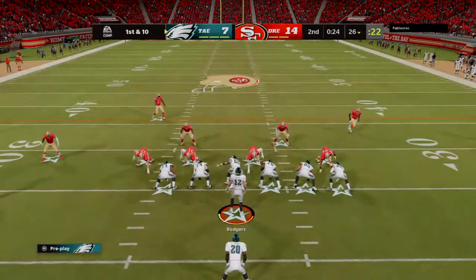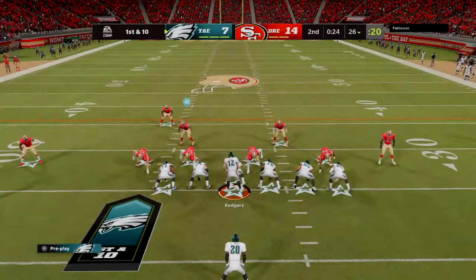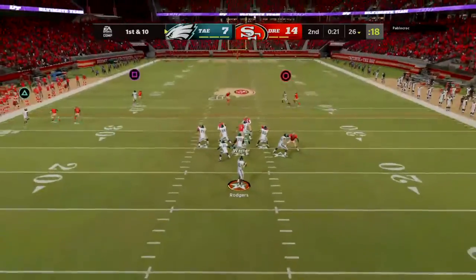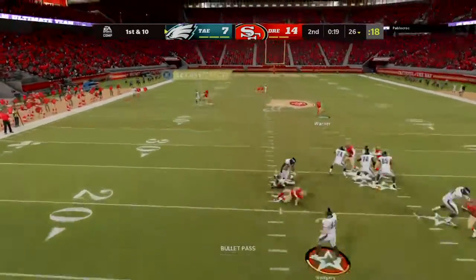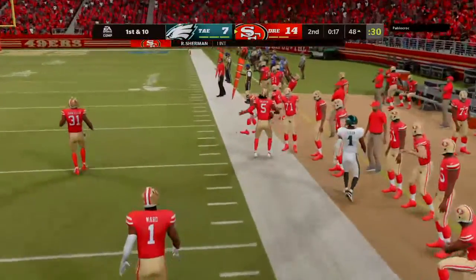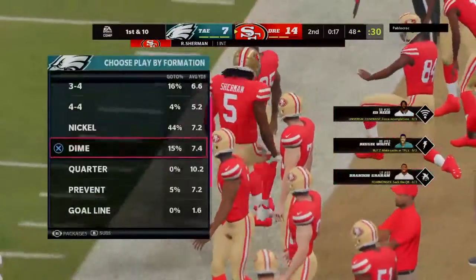The Eagles offense set to begin their next drive. And we'll see how they want to play this. Just a little over 20 seconds to go. Oh, that's into double coverage and intercepted. It's the Pro Bowl quarterback, Richard Sherman.